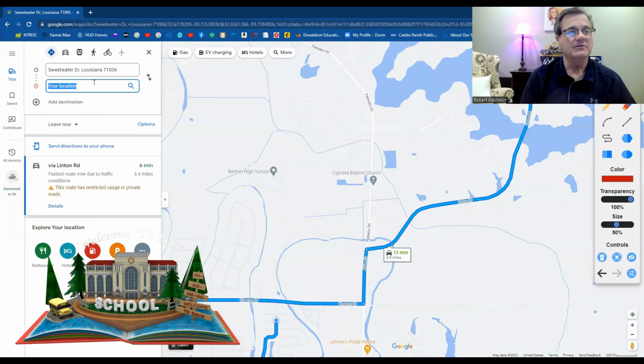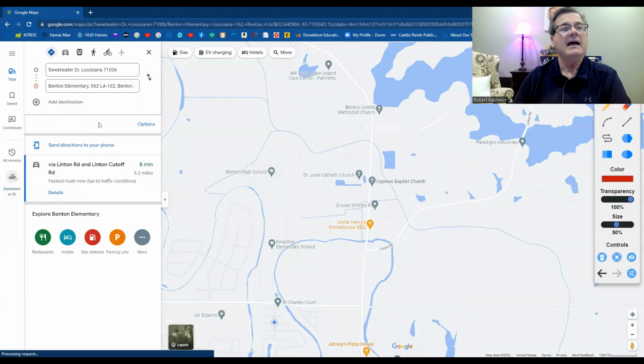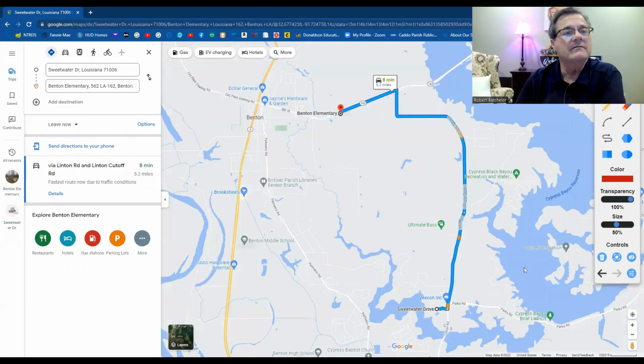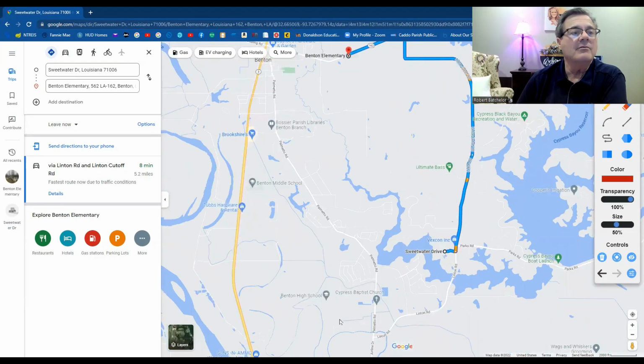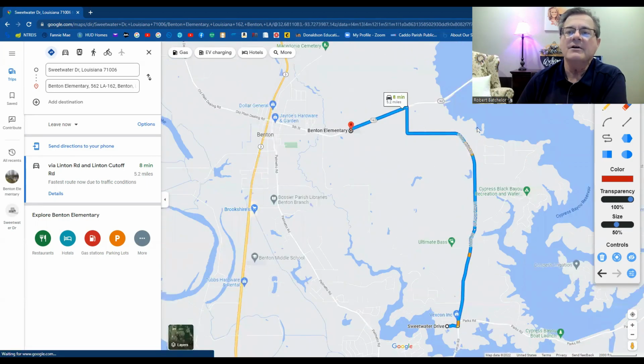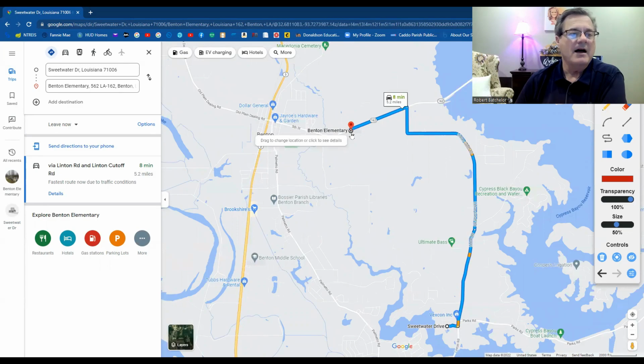So the elementary school is going to be Benton Elementary, and it's an 8-minute drive, 5 miles, I should say. So you're going to be here and you'll continue on Linton, and then Linton will take you up to 162 and you come back to the interstate right there. You could come down and back around and hit Palmetto Road, but I think that would be for sure a longer drive. And so even though this seems like I'm going to the end of the world, it is just 5 miles from Sweetwater Oaks subdivision, so not far at all.